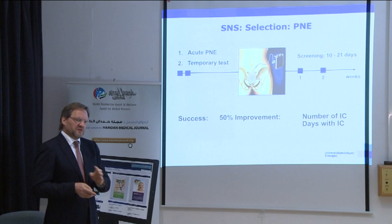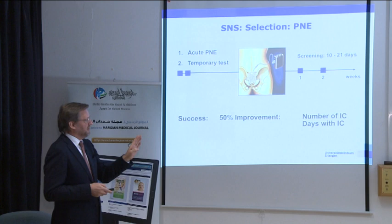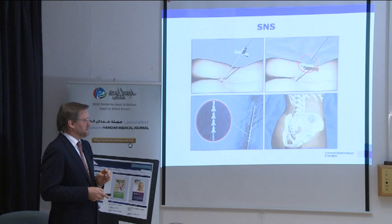Patient is tested for the clinical benefit of a stimulation by a phase of temporary stimulation for 2 to 3 weeks, and the clinical outcome while stimulating a nerve is tested. And once this is successful, which means an improvement of symptoms, a permanent implant is considered and discussed with the patient. The procedure itself is minimally invasive. In the past, it involved an incision.